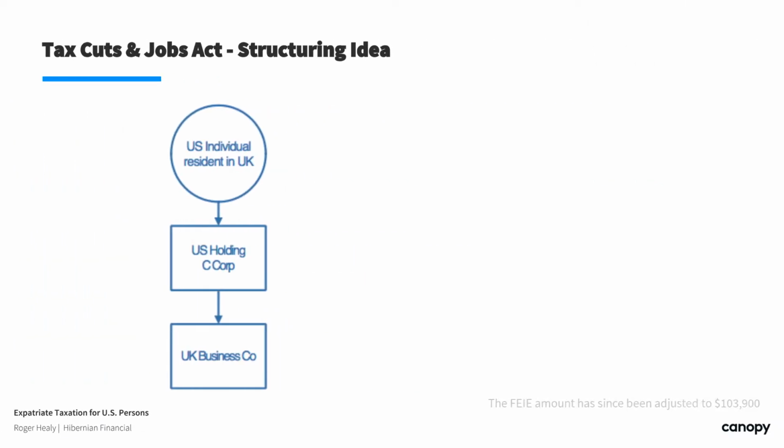What are the things that can be done with this? Well, one current structuring idea for, say, a U.S. individual resident in the U.K. who has a business in the U.K. and operates that business, and perhaps it's a consulting or an accounting business, it has very little plant and equipment, so it will have very little QBAI and not many opportunities to reduce its income for guilty purposes. One possible solution is shown here, and that of interposing a U.S. holding C Corp between the U.S. individual resident and the U.K.